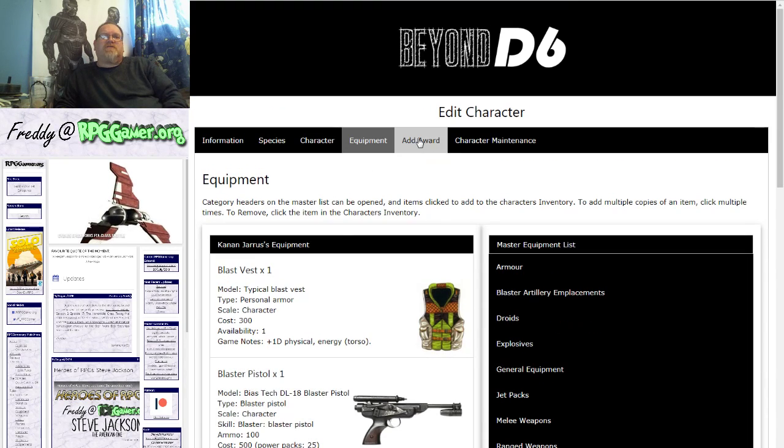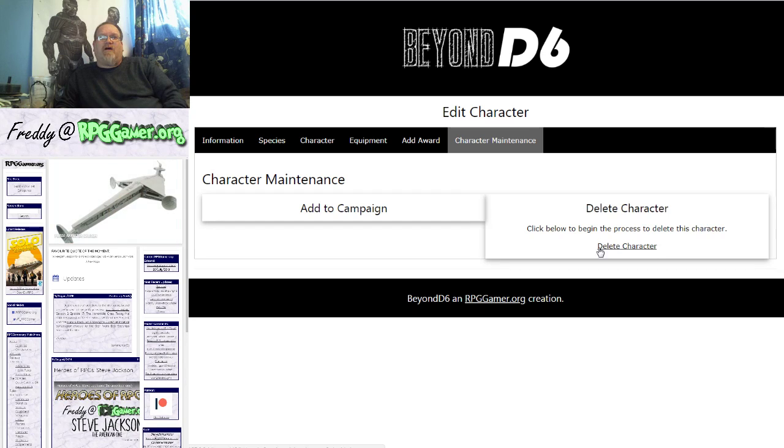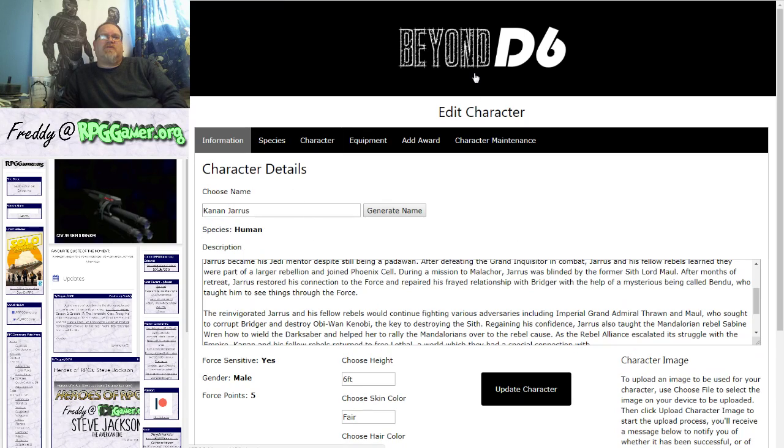Got the equipment and character maintenance, which has add to campaign. I said I'd done some work on the background, and delete character. This doesn't do anything yet. It only appears for published characters though. Delete will take us to a screen that asks if we're sure. If we are, then it deletes everything. It goes through all the database files and deletes everything to do with this character. But otherwise, things are pretty much the same.